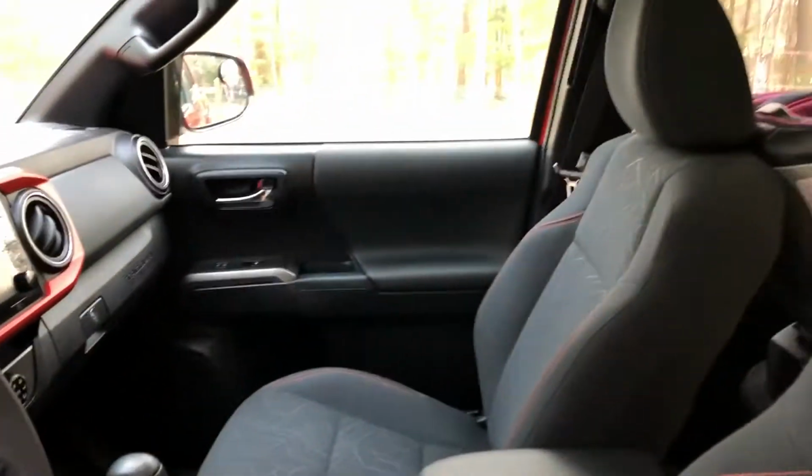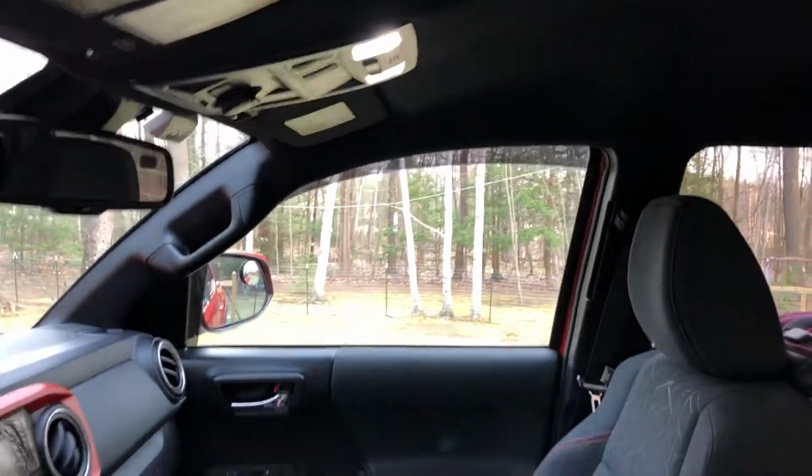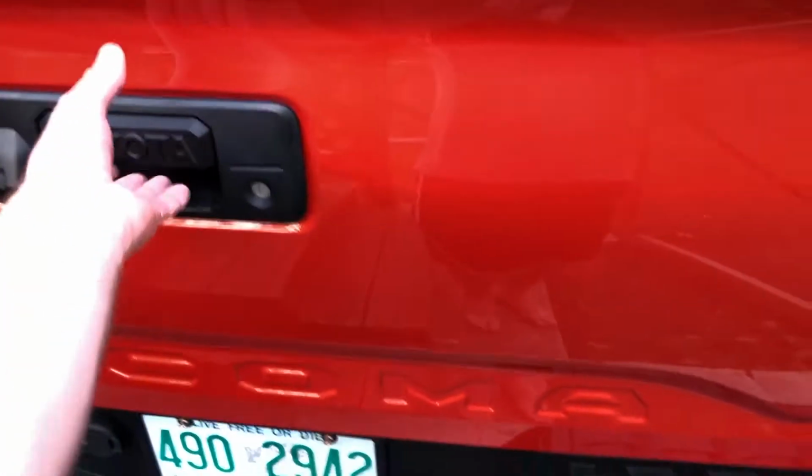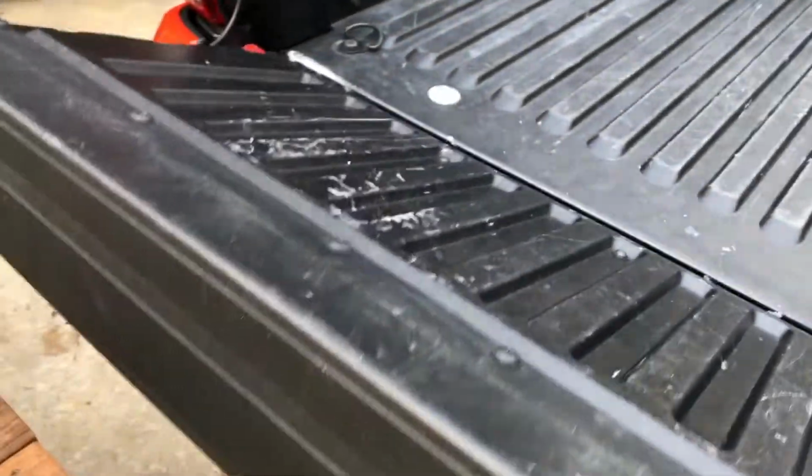2018 TRD Off-Road. Looks like the previous owner already swapped out a lot of these interior lights to LEDs, which is kind of nice. Yeah, crew cab, factory mats, and all that good stuff. But yeah, it's got that composite bed, which is pretty nice. It's got what I guess they call a dampened or soft close tailgate now, which, I mean, whatever. I guess it's kind of cool.